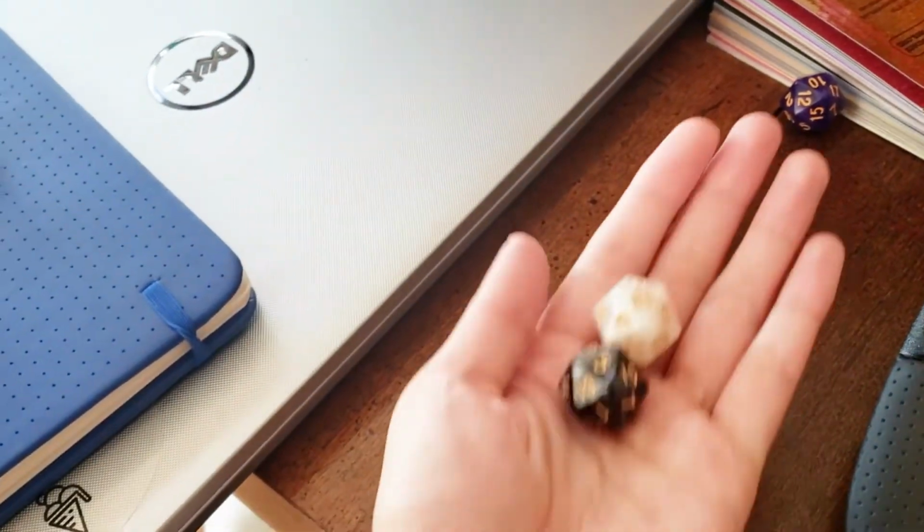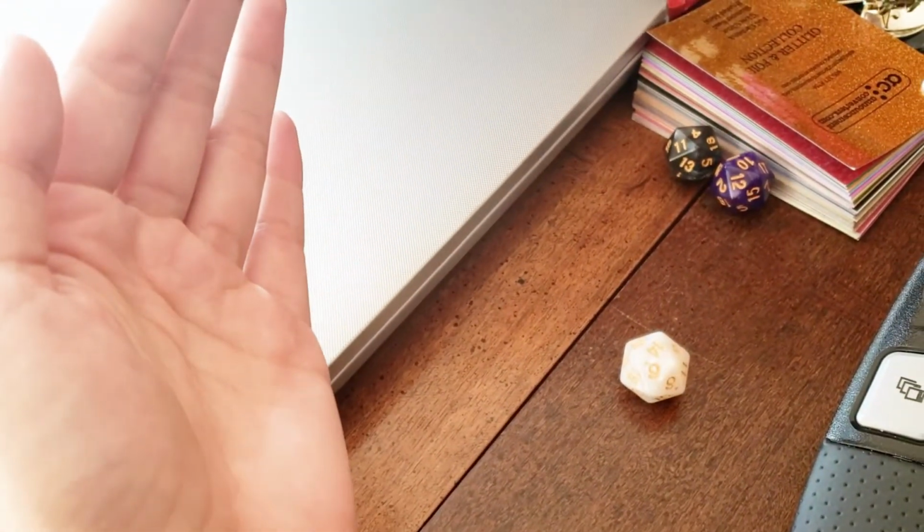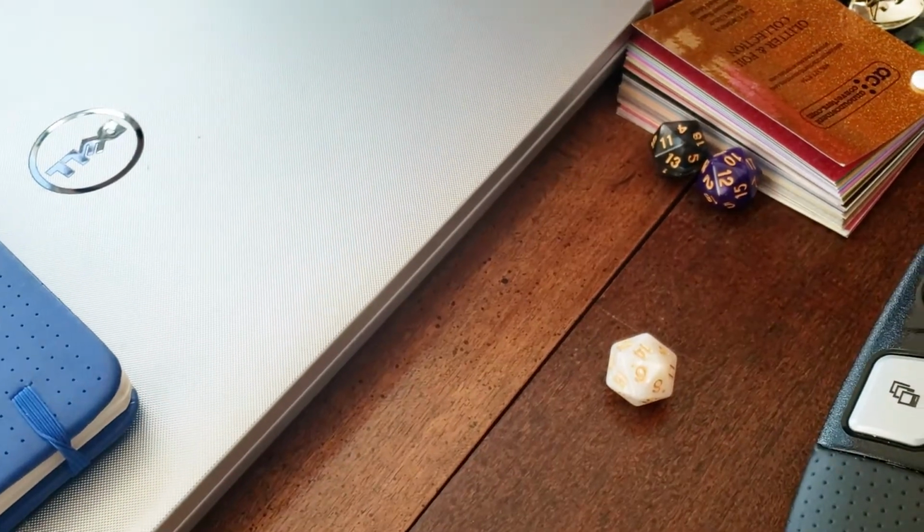Up next, I have my pick from the Bookoplathon board. For Bookoplathon, I need to roll 2 d20s. So I got a 4 and a 14, so it's gonna be a 16.